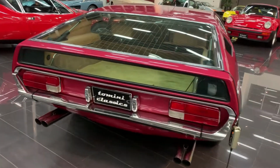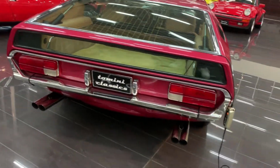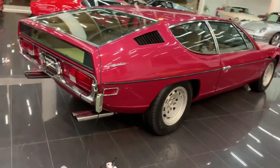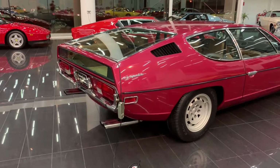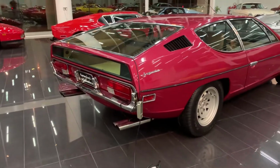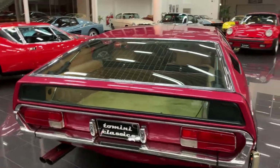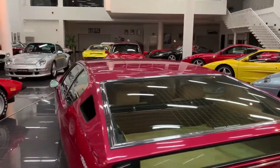All right, let's just take a look at this car, one by one. Of course, you got your Italian quad exhaust pipe. Back in the 70s and 60s, even 50s, an Italian car is not an Italian car if it doesn't have that sort of exhaust. And then let's just take a look at this back.